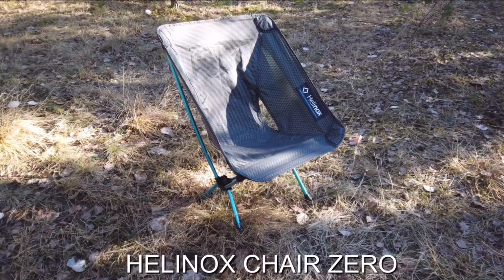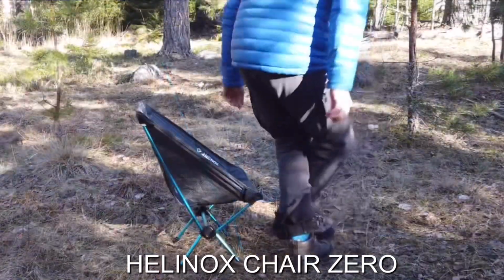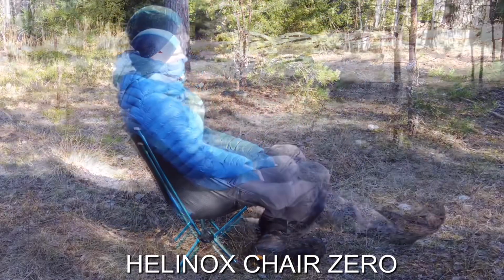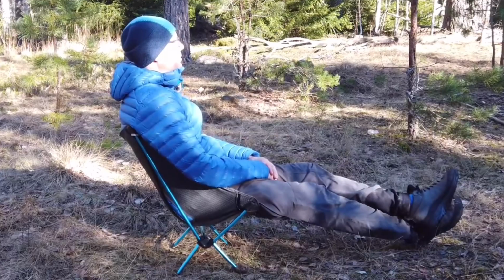Then I have the HELINOX Chair Zero. I've been using it for all my hikes since I bought it, but I thought maybe this time I'm going to leave it at home to save some weight.